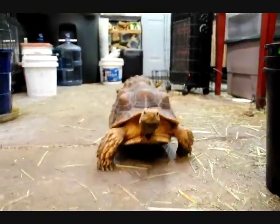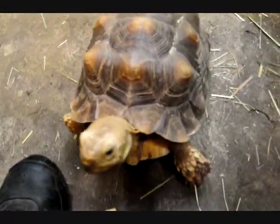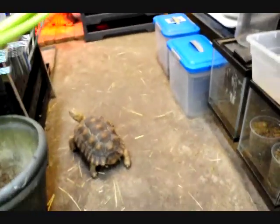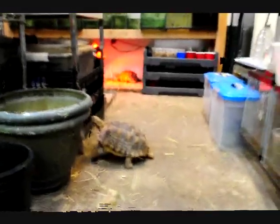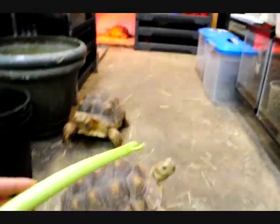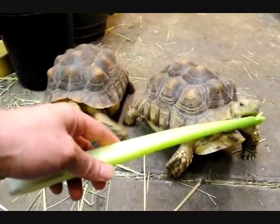Sulcatas are a desert tortoise. They normally eat dry grass. And that's actually pretty much all they're supposed to eat. Because they're so food-oriented, sulcatas are actually really easy to train. You can see they really focus on foods, and they love their veggies.